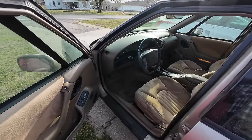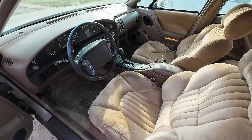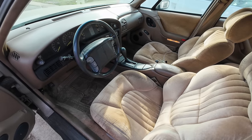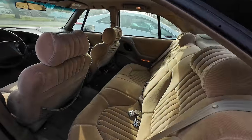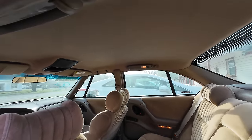Taking a look at the interior of this car, it is in phenomenal condition. This one has really aged well, kind of like fine wine. You know, this one just gets better and better with time. You'll be surprised when I tell you how many miles this car has on it. I was absolutely shocked. I thought I was looking at a very low mileage unit because of how nice the interior was. Take a look at the headliner.